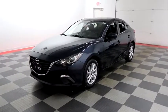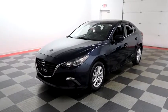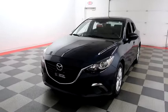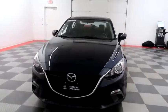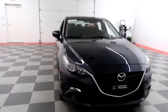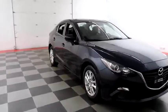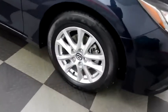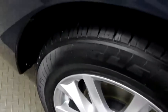Today we're going to take a look at a 2014 Mazda 3. Stock number is A7057. Starting right away up front, you have factory fog lamps. We're going to take a look down the passenger side. You have alloy wheels wrapped with Goodyear Eagle tires.